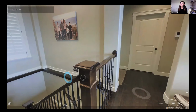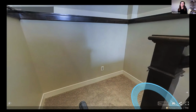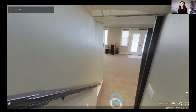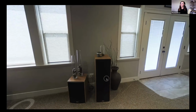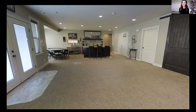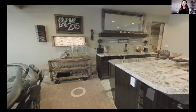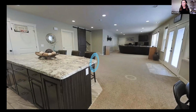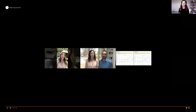You can go up and down stairs. And then we can actually put this as your tour on the MLS, on your listing. We can promote it on YouTube, on many different websites. So these buyers are actually virtually seeing your home in person, which does obviously help to where if they don't like your home, then they didn't just waste your time or ours by scheduling a showing on it if they knew they didn't like it by seeing it here.